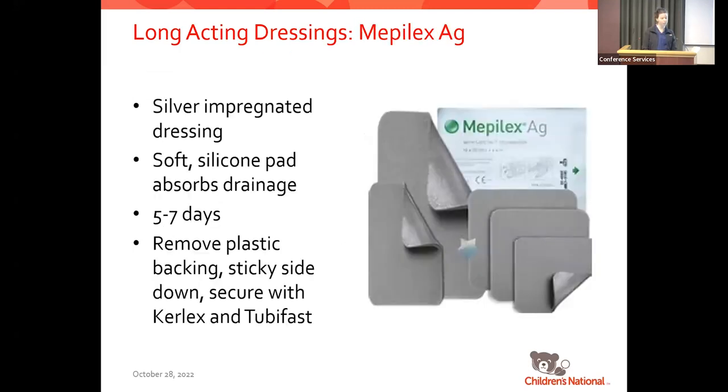So Mepilex AG, this is our most frequent, most used dressing, especially in the initial management of a partial thickness burn. So if you're in the ER, this is what you're going to see. It's a silver impregnated dressing. It's soft, it's silicone, it is absorptive. It will collect the drainage that's coming out of the burn. That drainage actually helps to activate the silver that's impregnated in the dressing to help keep it clean and protected.